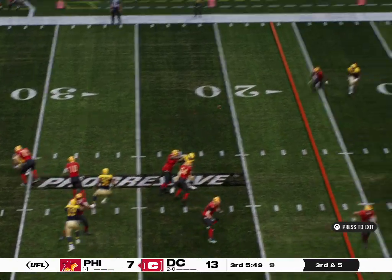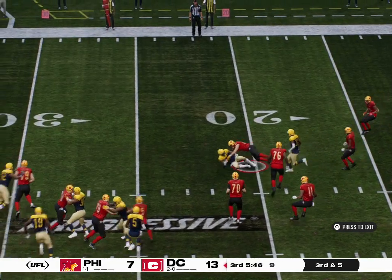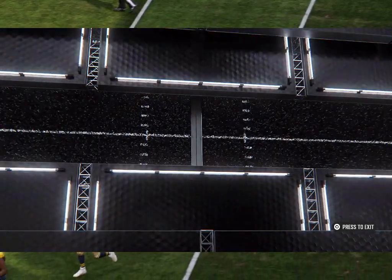3rd down from the gun. And oh, someone stepped in. It's intercepted. And the Packers, they're going to have it. And he's going to hang on to that football. That's his first career interception.